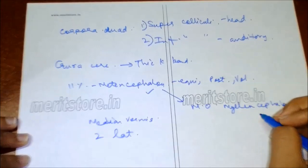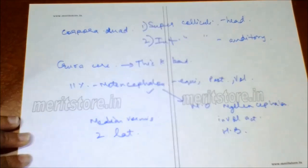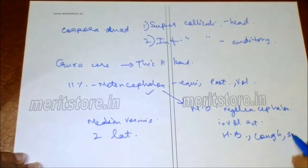Cranial nerves arise from medulla oblongata. It controls involuntary activities: heartbeat, respiration, cough, and sneeze reflexes. So these are the functions of the different parts of the brain.